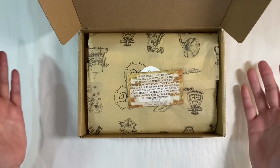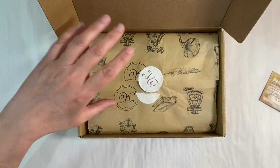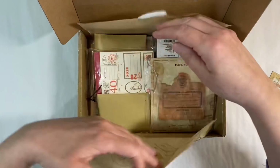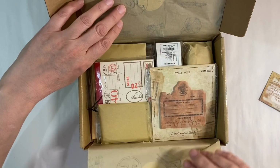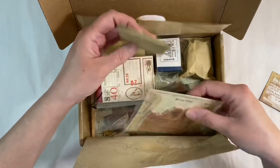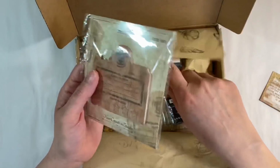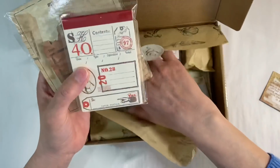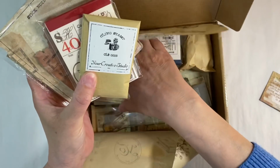So it's a bit late, but let's just crack on and open it up. Now, I'm going to do something different today. I'm just going to show you what the box looks like once you open the beautiful tissue packaging, give you a quick flip through, show you what the packaging looks like, and then I'm going to go off camera, open everything up, and as soon as I've done that, I'll be back just to show you what's included.